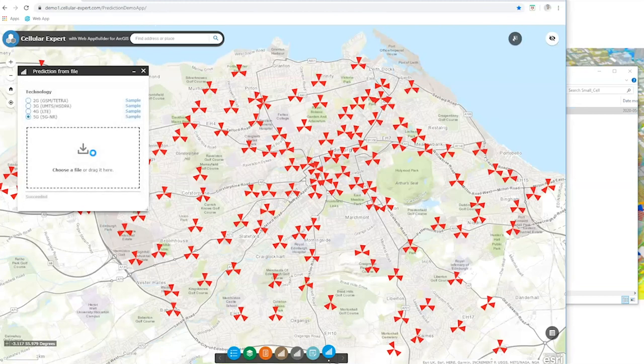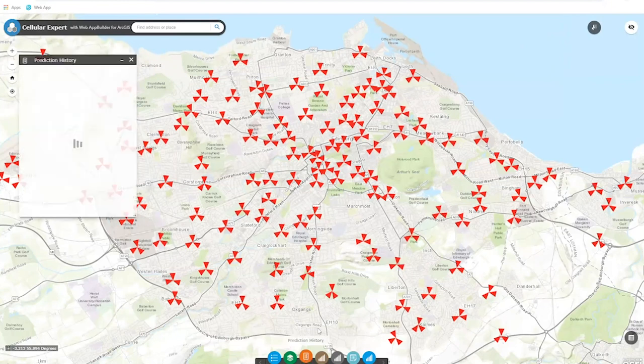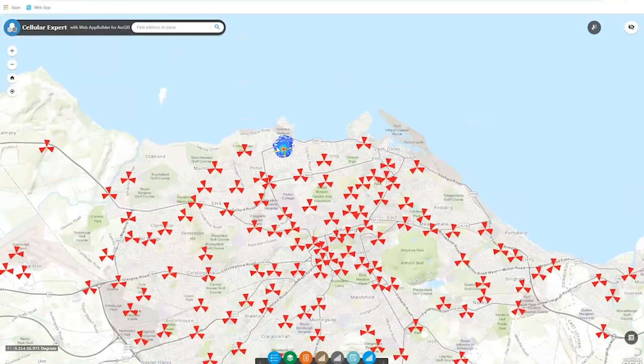Again, the calculation is not done on my laptop. I'm just submitting the job to our server, which is in our office. It will take a few seconds to upload the job, to process it, and for us to download the results. It shouldn't take very long. Okay, let's see. It looks like the job was finished. It is, and we can load the results.